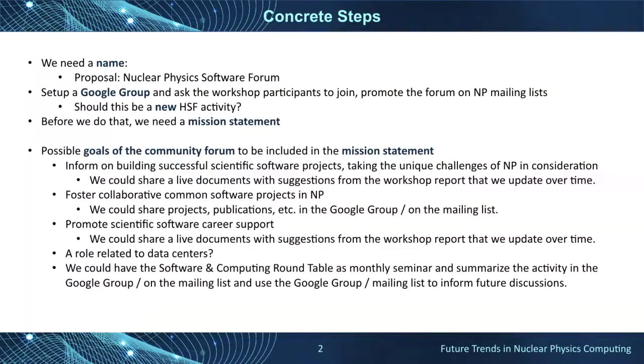After that, I understand that if you decide that this is the way to go, it is also a challenge for HSF to try to understand how we must evolve our way of working so that there is really, let's say, a nuclear physics activity that has its own autonomy and really exists by itself, not only as a kind of working group or things like that.